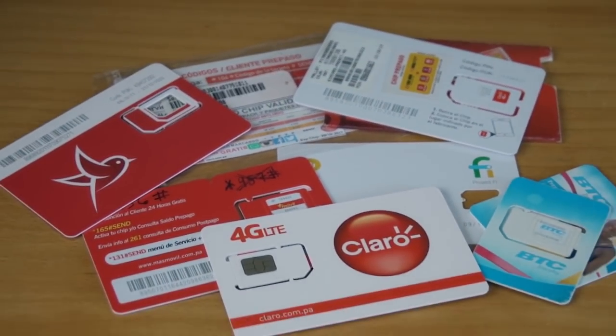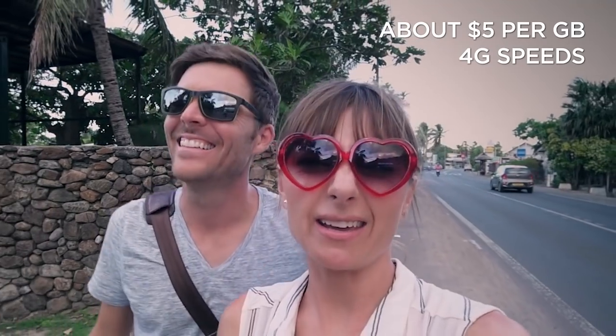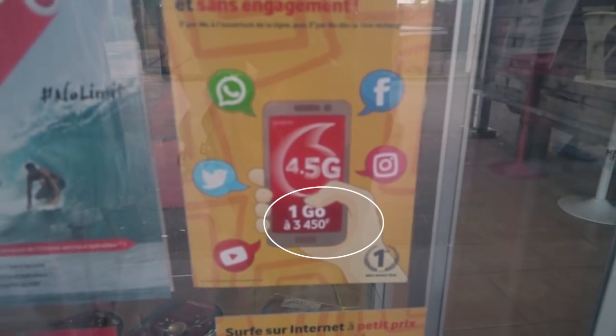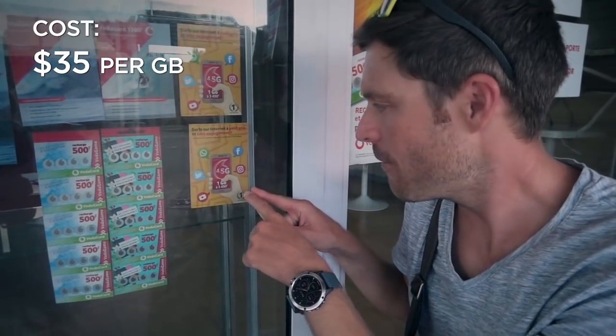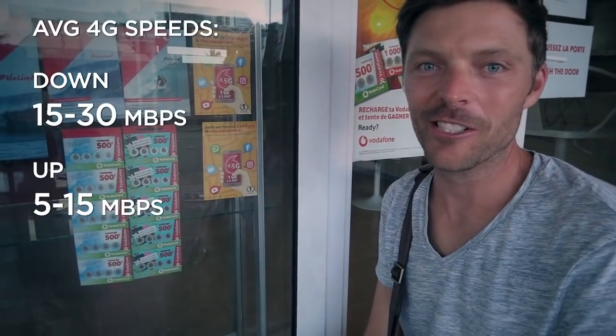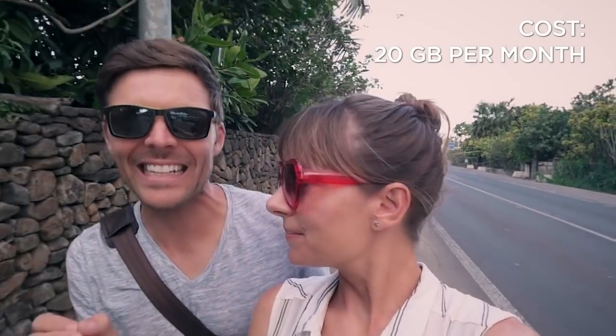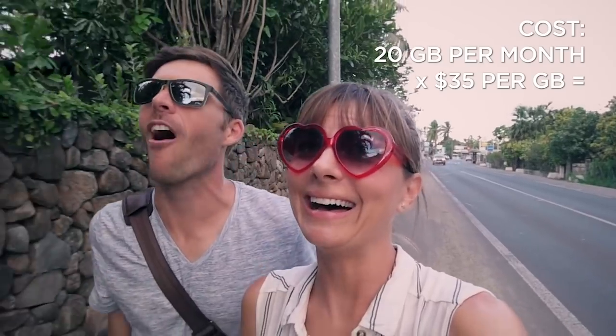Buying local SIM cards has totally been our go-to until recently. Basically it was like Bahamas, Ecuador, Panama, 2 gigs, $10, something like that. About $5 a gig or so, roughly. But here it's like 1 gigabyte, 3450. That's $35 for 1 gig, 4G speed. It says 4.5, but I don't believe it. Very expensive data. Can you imagine 20 gigs a month at 40?